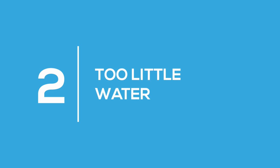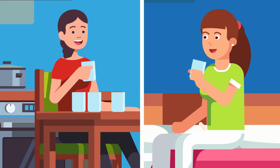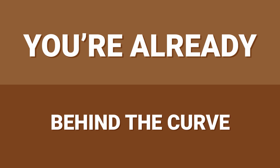Number 2. Too little water. How much water do you drink in a day? You may drink a couple of cups of water with your meals, and maybe you drink another cup before bed, but water isn't something you think about throughout the day. If that's true, then you're already behind the curve.